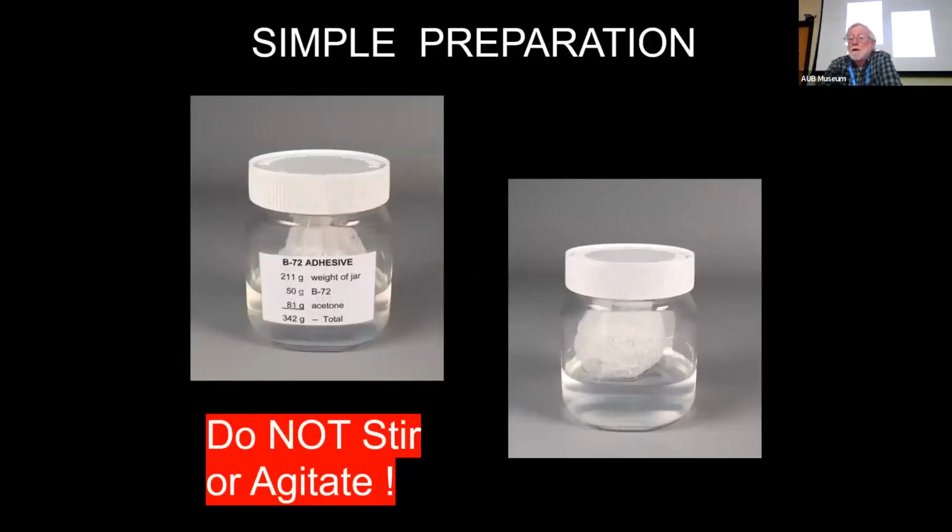It's best prepared if you suspend the resin above the acetone, just touching the acetone, as you can see with this bag and jar here. And although it's tempting to agitate it because you think it's going to dissolve faster, it's actually a mistake. So you should not agitate it. You should just suspend it, touching the acetone.